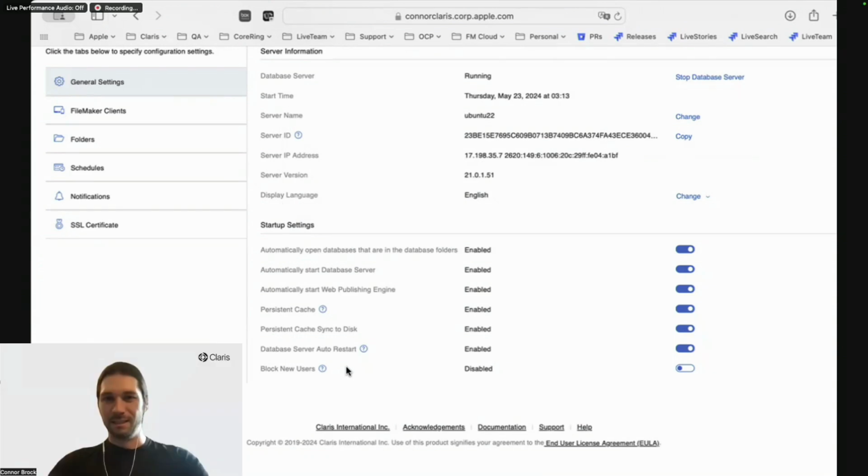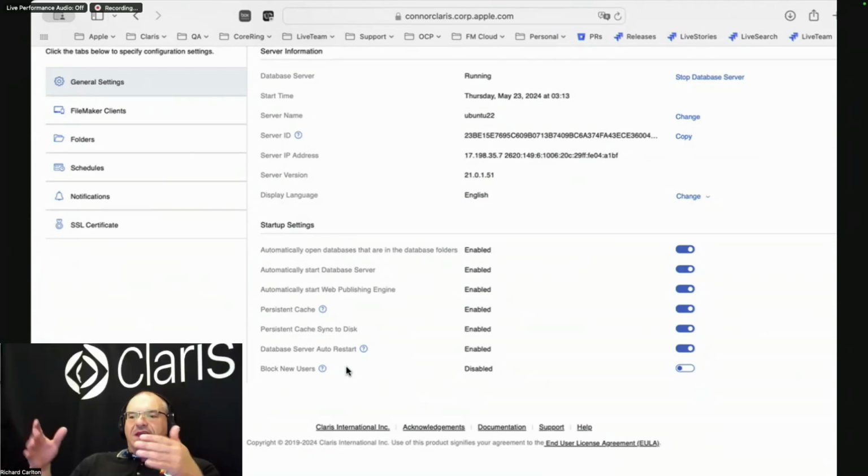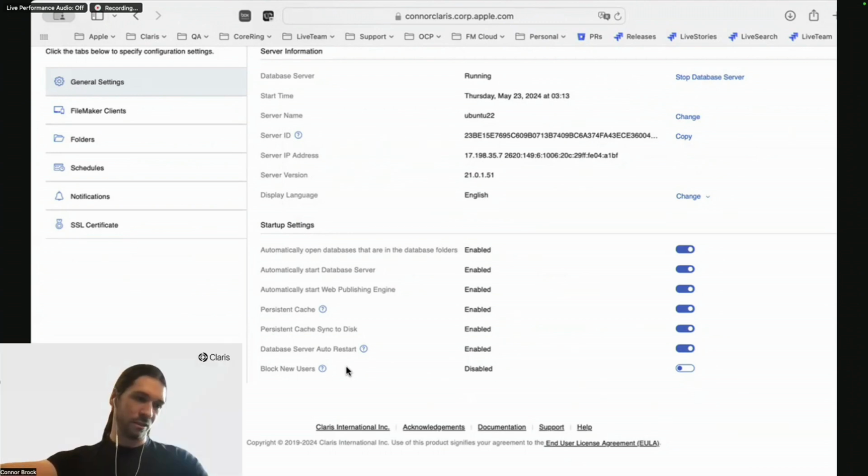So the block new users setting doesn't kill everyone who's already connected. It just stops new connections. Everyone who's in is still going to be able to use everything normally, including perform script on server. It just prevents new connections from joining.